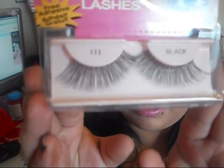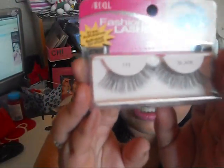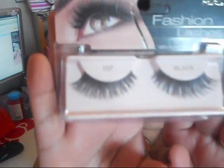Very, very pretty. The next ones that I have are Ardell lashes. Once again, I've never had any Ardell lashes. Those seem to be very popular also. These ones are number 111. These are long, but not too thick, so more of a natural look. So that's why I chose these. And then I have these, which are similar, but not as thick. These are also Ardell lashes in number 107.